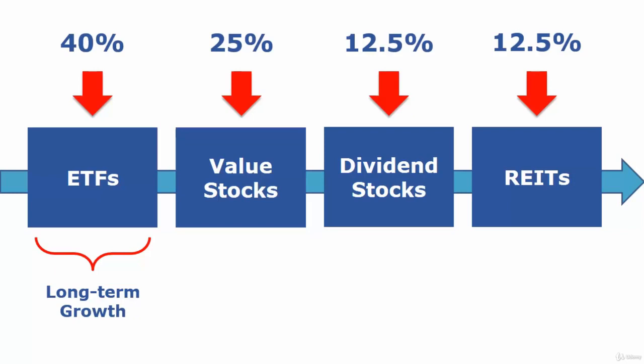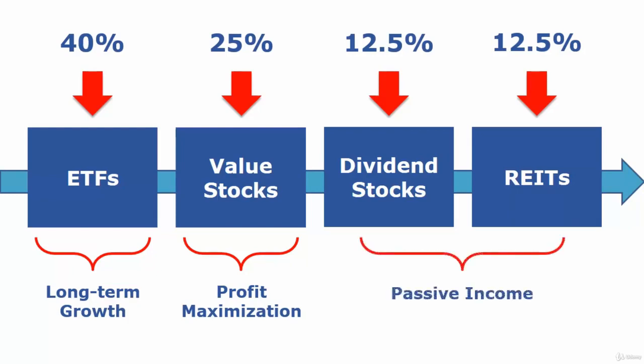Investing in value stocks will help you grow your portfolio faster as well as maximize your profit. If you can master the techniques of value investing, you can easily double or even triple your money in just a few months. However, investing in value stocks is much riskier than investing in other types of investments. So if you're just starting out, you should not invest more than 25% of your money in this type of investment.